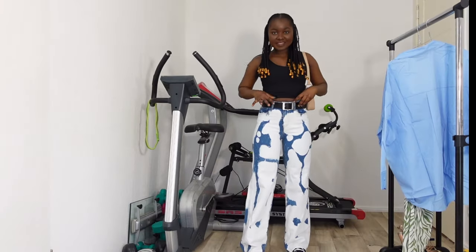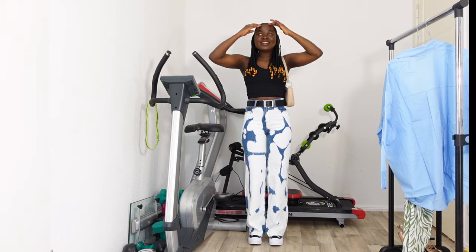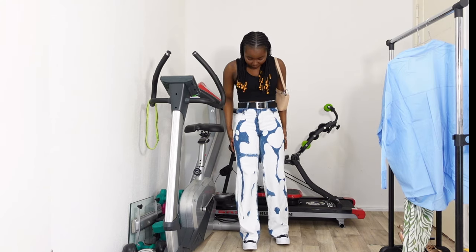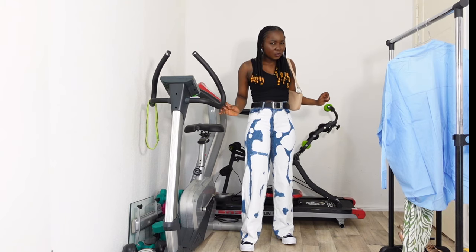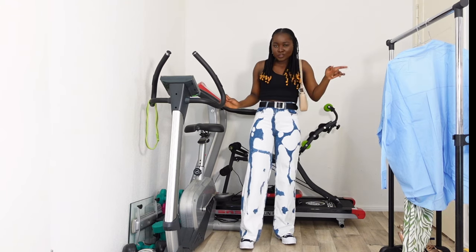Oh, this is the next fit. Oh my god, I really love this pair of denim. I mean, it's kind of like a bleached denim. Is it bleached denim, the colored or washed denim? I don't know. It's from Bershka.